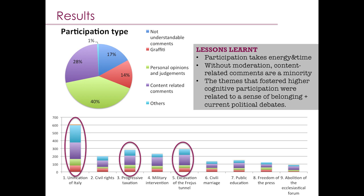So they were personal comments and judgment. And I think that an interesting result is the one about the content-related comments. Comments related to the content of the exhibition or the bills were around 28%. This percentage is not that high, but it is important because it makes evident that some people were really engaged with the exhibition and spontaneously decided to post such comments.